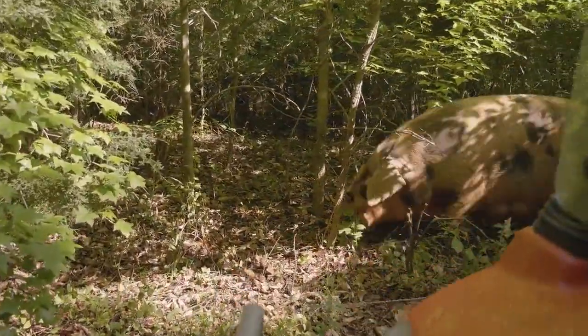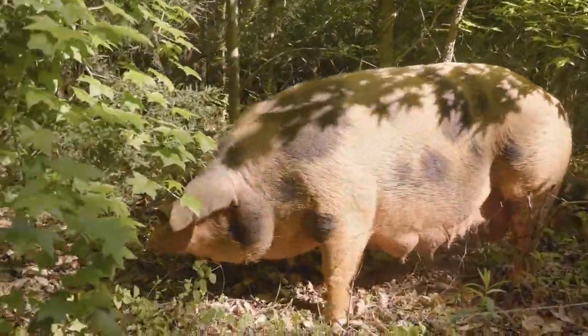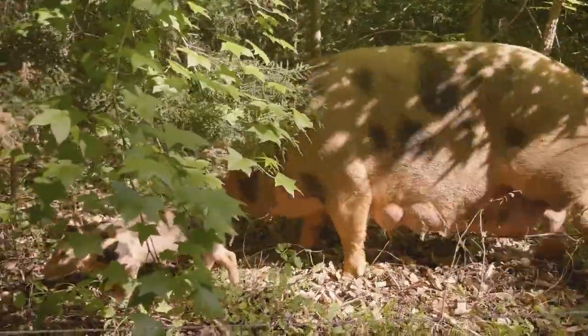Come here. Boop, boop. They're pretty mellow. My daughter used to ride them.